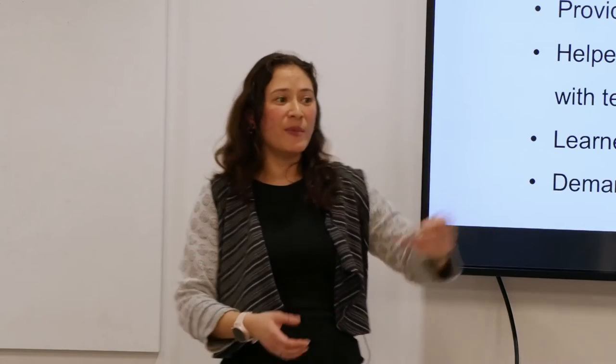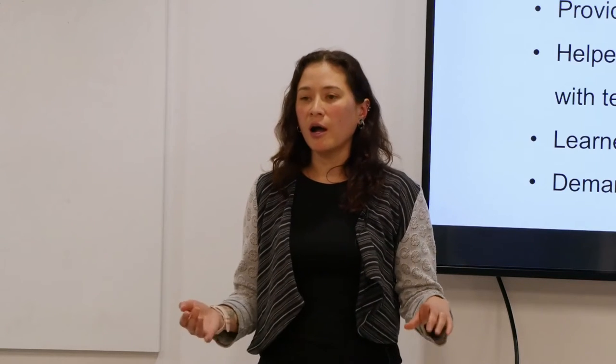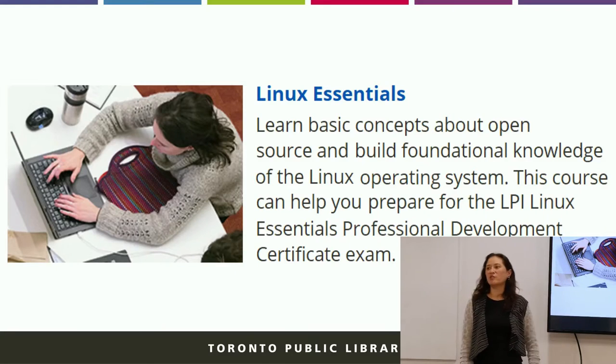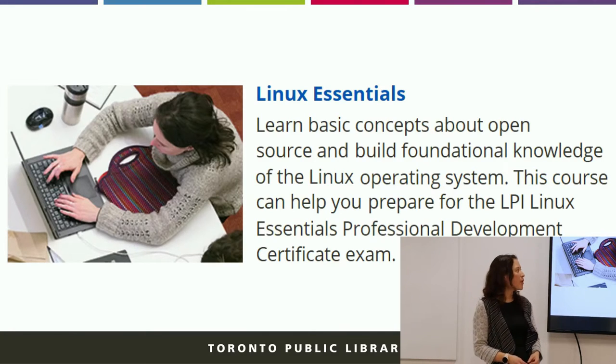And we found that the demand is high for more advanced programs. So they were asking for more, they wanted coding programs, they wanted more cybersecurity. And of course, they asked for the Linux Essentials. So this course was not originally on our roster of courses, our 3 basic courses. As I mentioned, we only launched in March of last year.